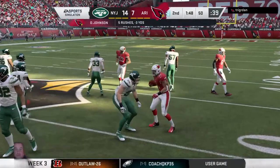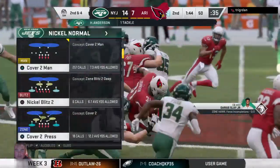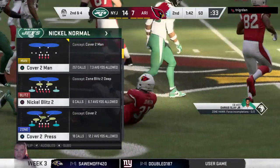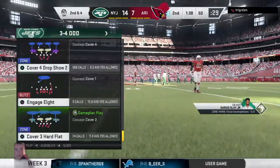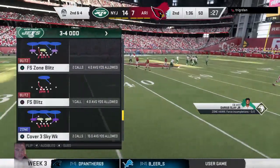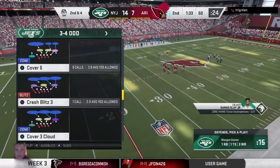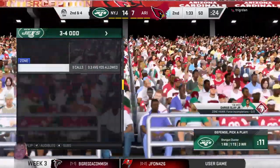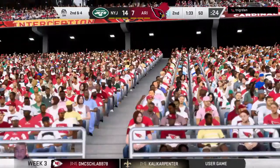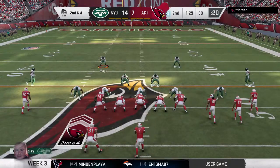A bit of an opening there on the first down run as they get this forward for about 6 yards. It's a 6-yard pickup, and it gets them to 2nd and 4 at the 50-yard line. The last run got 6, now 2nd and 4.